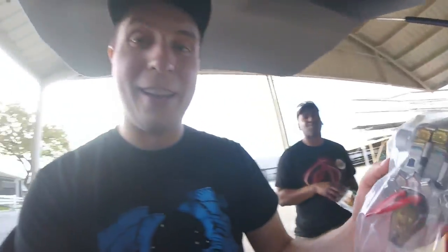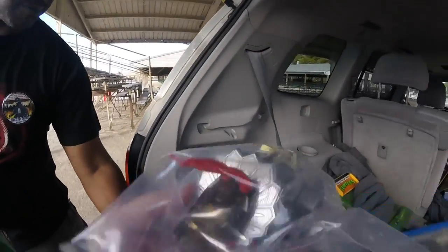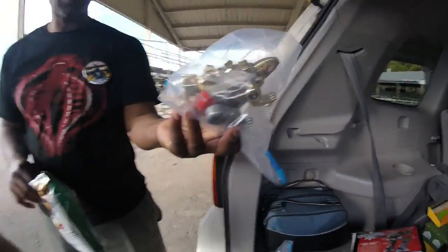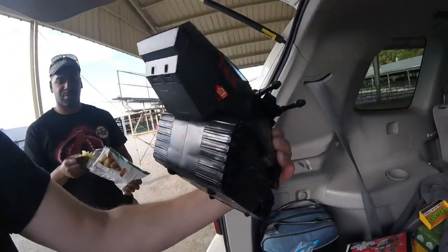Come on, look at this, $10, original Transformers, the Dinobots. Is that what they're called, Dinobots? Yes. Unbroken. Slag, Snarl, and Grimlock. Oh, come on. Super, super excited about this one for my personal collection.